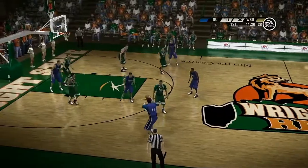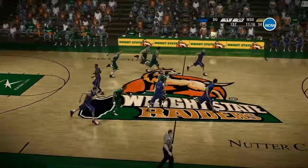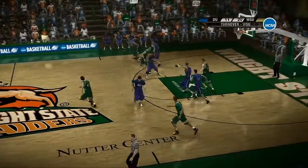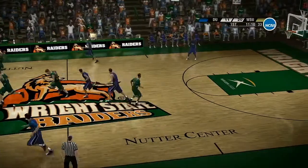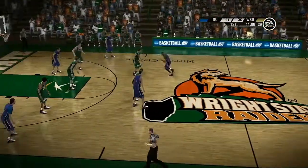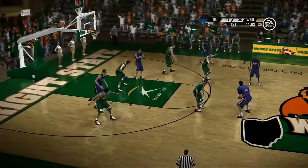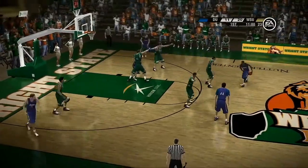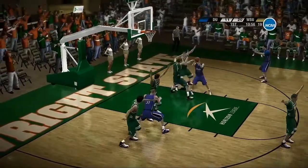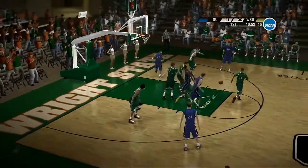Looking to move it around the perimeter. Great shot block right there. And some good movement on the offensive side. Picked off. Gave it up. Working it around the perimeter. That spin move's not going to work against this defense. That's a no-no, baby. Defensive player beats him to the spot. He blocks the shot.